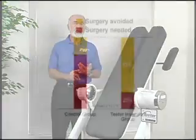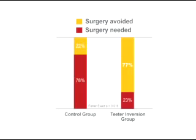When it came time for surgery, of the control group, 78% still needed surgery. With the Teeter group, only 23%, a 70% reduction in the need for surgery. Professor Mendelsohn, who conducted the study, said that that would result in an 80 million pound savings.